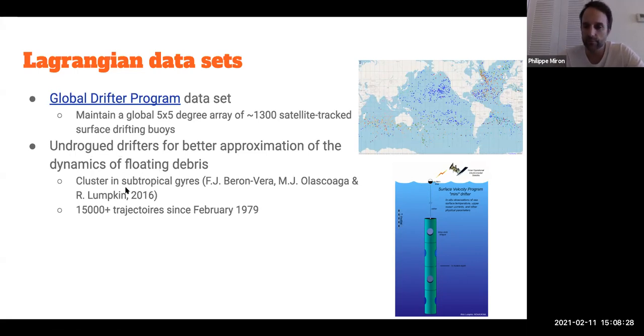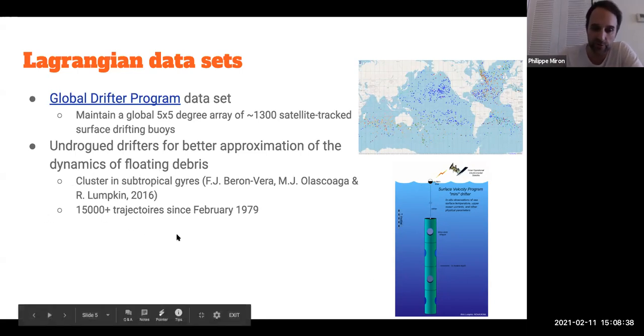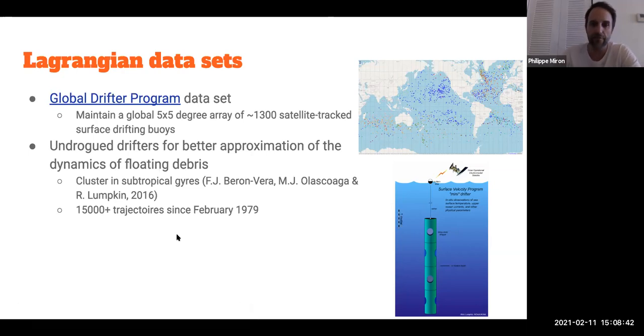It's been shown previously that those tend to cluster faster inside the subtropical gyres. And we still have 15,000 trajectories of undrogued drifters since 1979. So it's a perfect coverage and quantity for large-scale modeling.